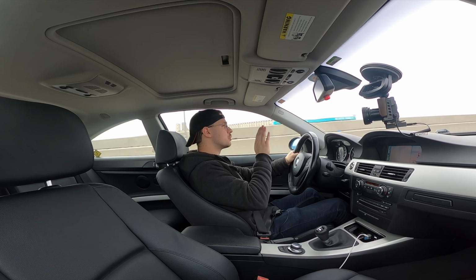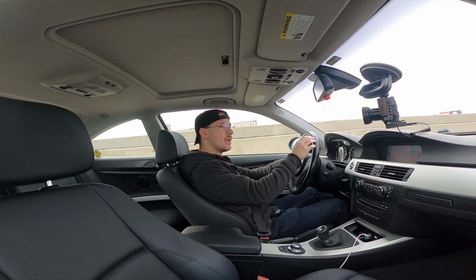This was before I did the coilovers, so the suspension was a bit floaty, but other than that, smooth, 28 miles per gallon, premium, so fuel economy, not the greatest.